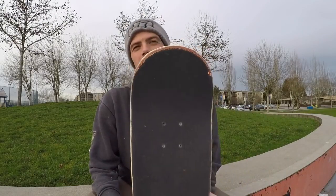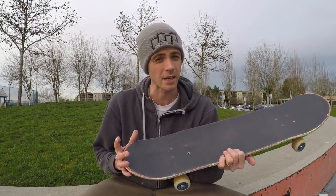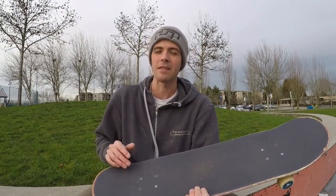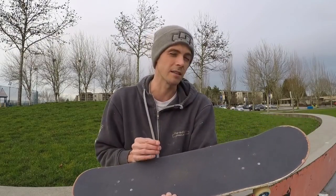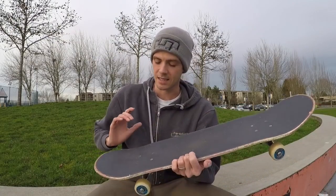Now the interesting thing about this board is the massive square, super steep nose, and then the small square tail. So this nose is 1/2 inch bigger than the tail. And the typical variance from a nose to a tail is usually 1/4 inch. So a nose might usually be about 6 3/4 and a tail could be 6 1/2. This one is 7 inches and this is 6 1/2.